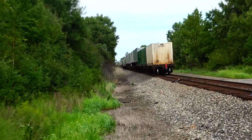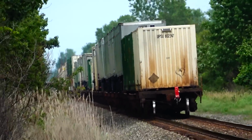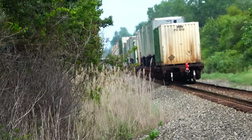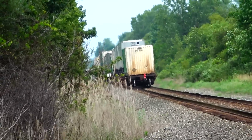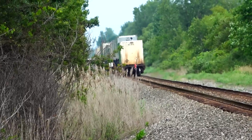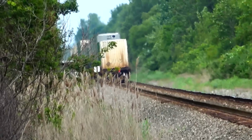He is motoring, Jack. It had the awesome H2 paint scheme, BNSF leading. My camera screen blanked out for a minute. I couldn't see where I was pointing the camera. It happens sometimes. You've got these buttons so close together, sometimes you accidentally bump one of them.